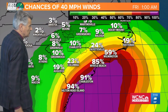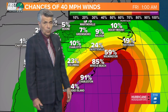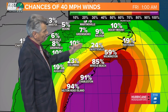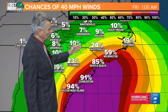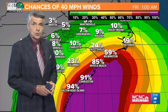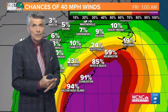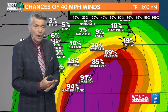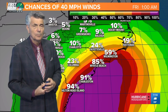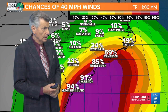Then you get into areas from Hilton Head to Charleston, Myrtle Beach, likely that they're going to get winds over 40 miles per hour. That's tropical storm force winds. And then you go inland, a little bit less of a chance of that, but certainly for folks who live over towards areas around Cheraw, Chesterfield County in South Carolina, Marlborough County, all the way to the eastern part of, say, Richmond County all the way east. That's where there could be some problems with some very high winds, even tropical storm force winds there.